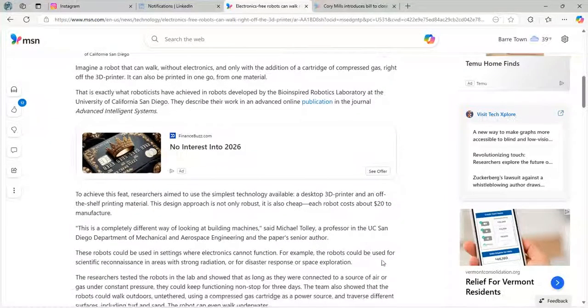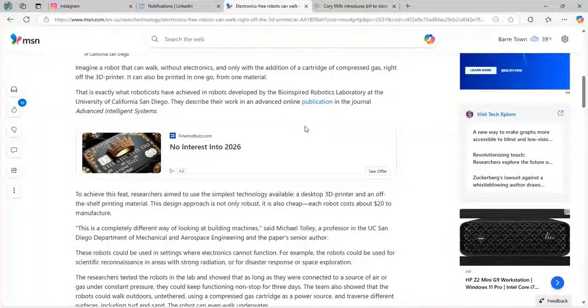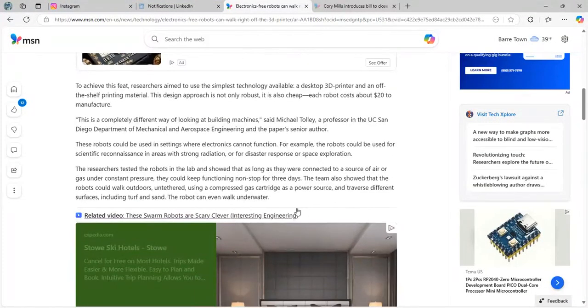Imagine a robot that can walk without electronics and only with the addition of a cartridge of compressed gas, right off the 3D printer. It can also be printed in one go from one material. That is exactly what roboticists have achieved in robots developed by the Bio-Inspired Robotics Laboratory at the University of California, San Diego. They described the work in an advanced online publication in the journal Advanced Intelligent Systems. To achieve this feat, researchers aim to use the simplest technology available, which is a desktop 3D printer and an off-the-shelf printing material. This design approach is not only robust but also cheap. Each robot costs only about $20 to manufacture.